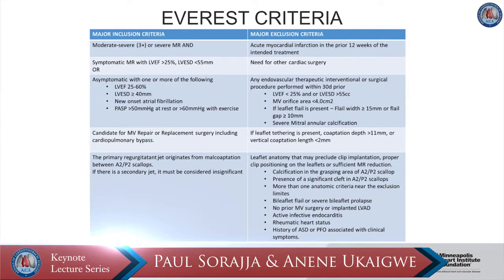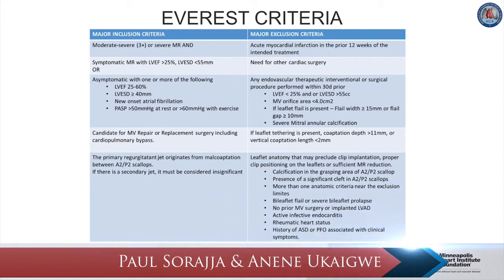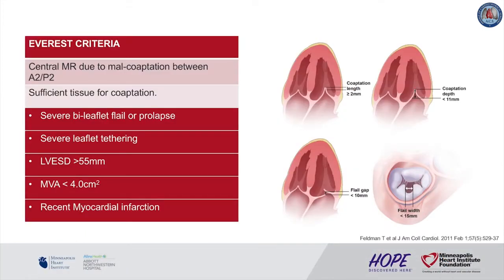So the Everest criteria was really numerous and very exact and excluded several patients that would otherwise have benefited from mitral clip therapy. This is essentially a summary of the patients that would normally have been included in the Everest trial. The patients had to have had central mitral regurgitation due to malcoaptation between A2P2 and have sufficient tissue for coaptation, as measured by coaptation length and coaptation depth. Patients with severe bileaflet flail or prolapse, severe leaflet tethering, end systolic dimension greater than 55, valve area less than 4, and recent myocardial infarction were all excluded from the Everest trial and consequently in the early experience with the use of the mitral clip.